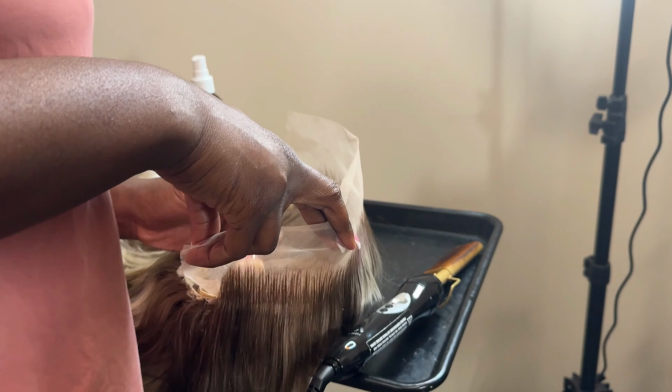Like my hair, babe? I love it. She did a great job.